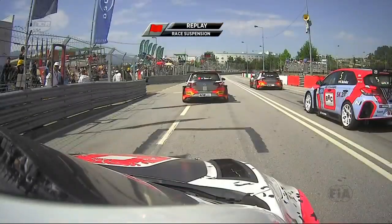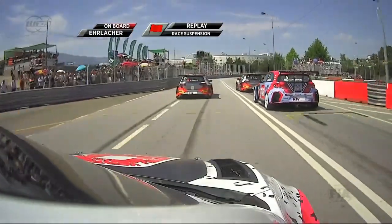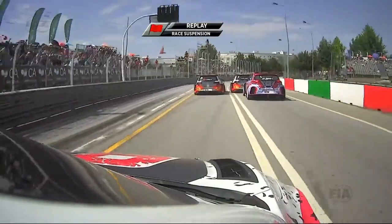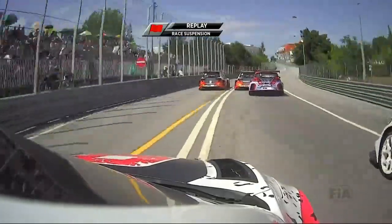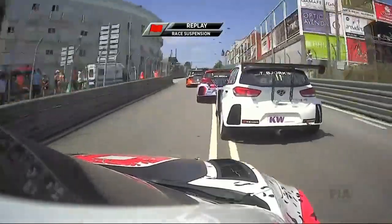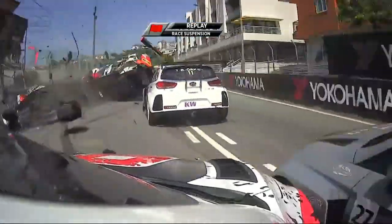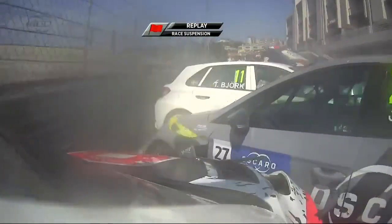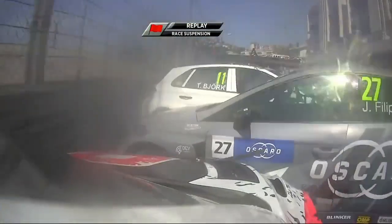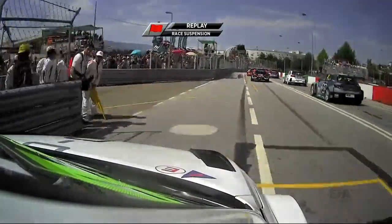Guerrieri shunted into the back or into the side of the Golf. And the big hit from behind, I think, was a big concertina affair. Yeah. Jan Erlacher's view. Testament to just how strong these cars are. And hopefully we'll await confirmation, but at the moment, it looks like there's nobody with any serious injuries. But clearly a very, very big accident.